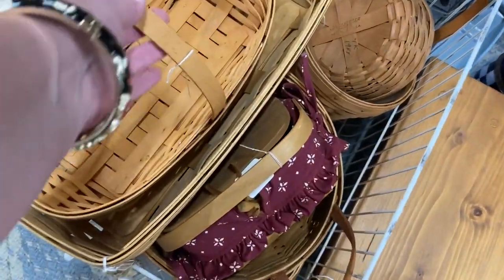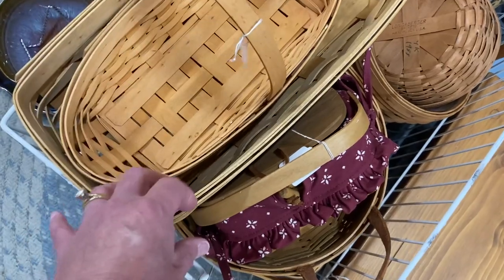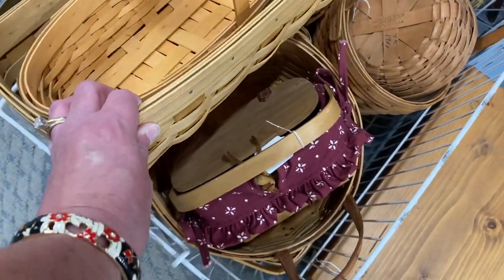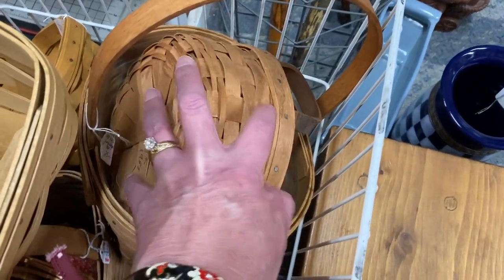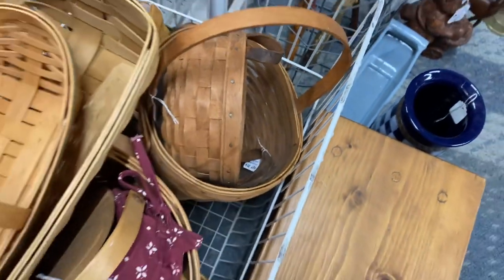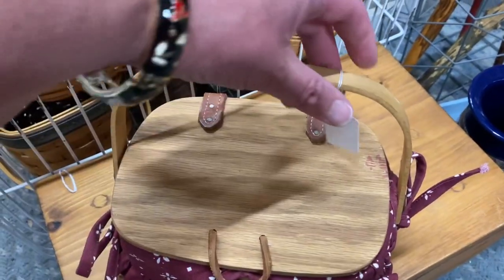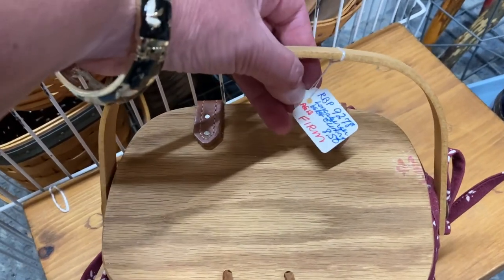Baskets are collectible and functional. You can find baskets in all shapes, colors, and sizes. If you're looking for storage solutions, baskets are a great way to go. Think outside the box the next time you buy a basket. Think about what you can store in it. This little basket that I believe is really intended for recipes would work great for holding photos. It's fair priced at $8.50.